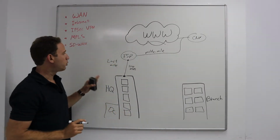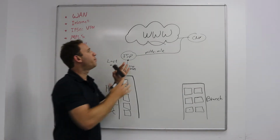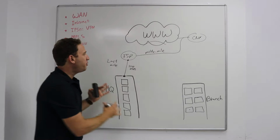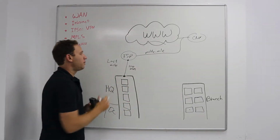So these are two very important concepts. The last mile, which is the connection to the ISP, and then the backbone of the internet, the middle mile. There are different issues between those two, and we're going to try to understand them. Let's start with the last mile.